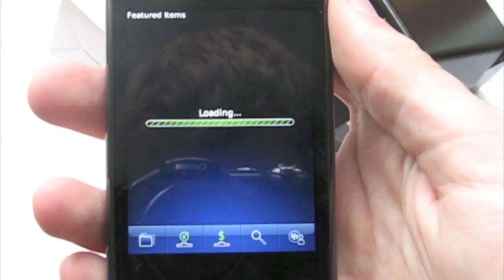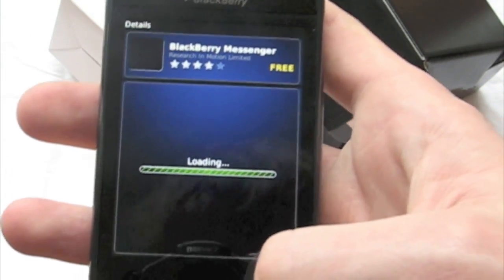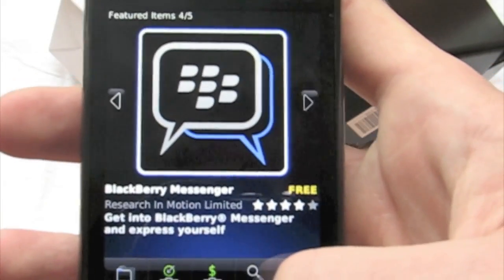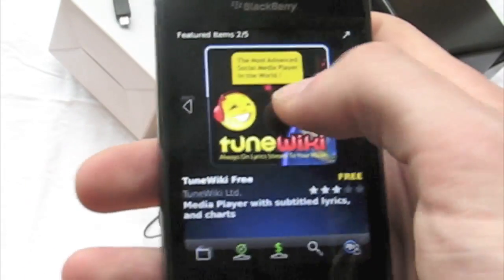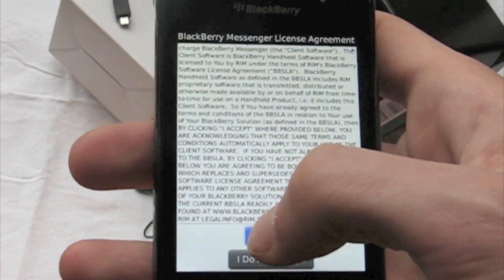So this is App World in OS 5.0 on the nice big screen. It's the new BlackBerry Messenger. That cat is already getting into trouble, fresh out of the box. Jeez. App World is running pretty nicely. Let's actually see if the new BlackBerry Messenger is included in the OS here.